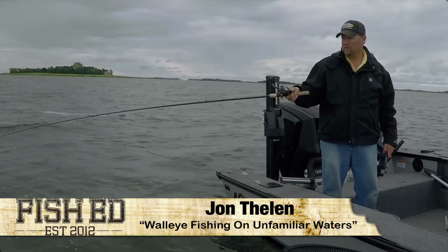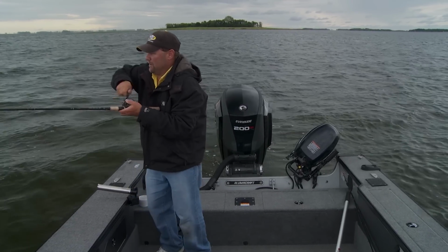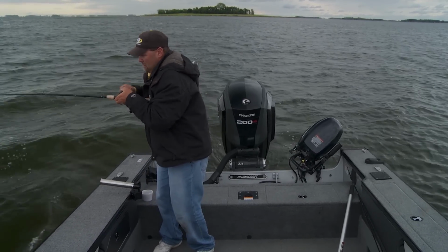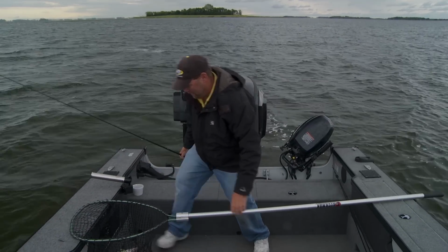There's one. Look at him chewing on it. You can see him eating it. There, we got him. That one feels like he might be a decent one. He was just chewing on that thing. And sometimes you almost got to just play a tug of war with him when you're pulling spinners. Look at that. That's a great eater walleye to start our day right there.